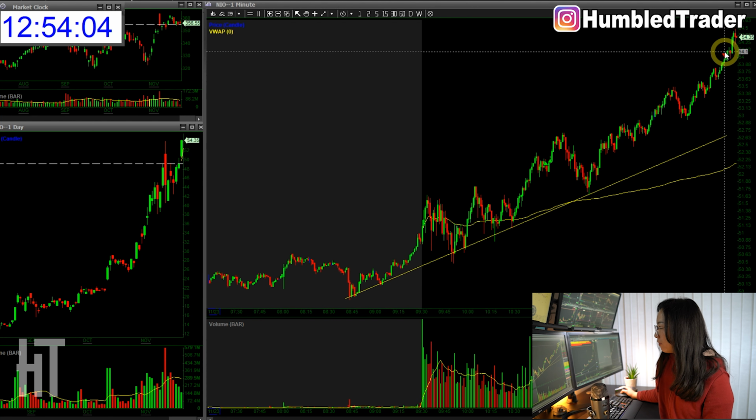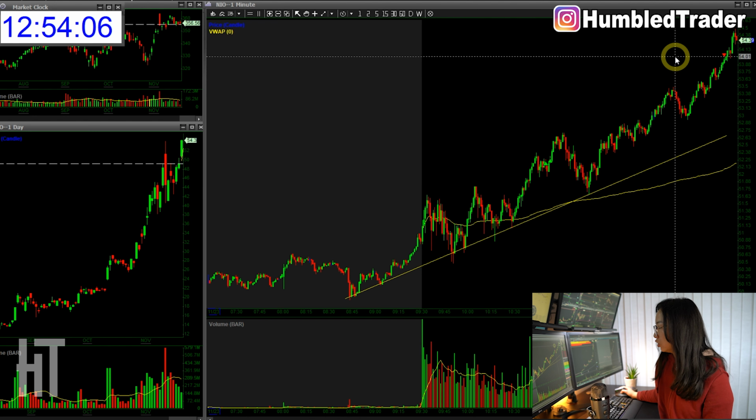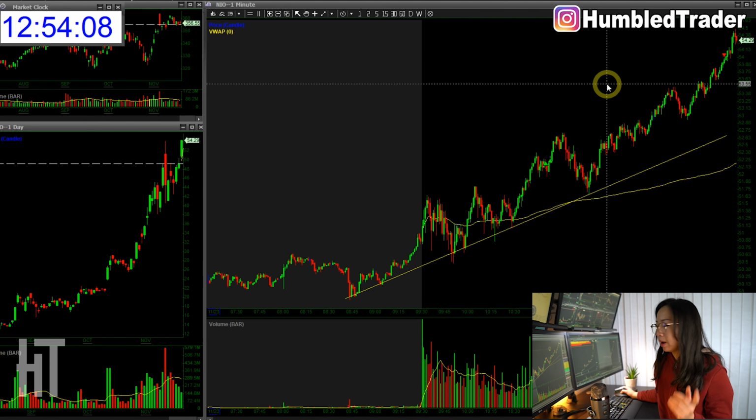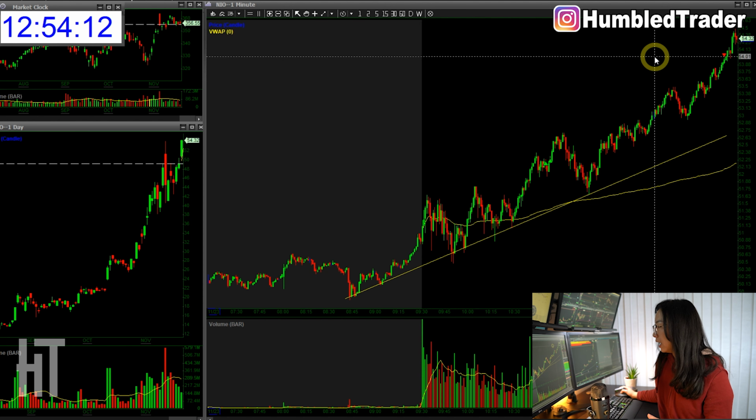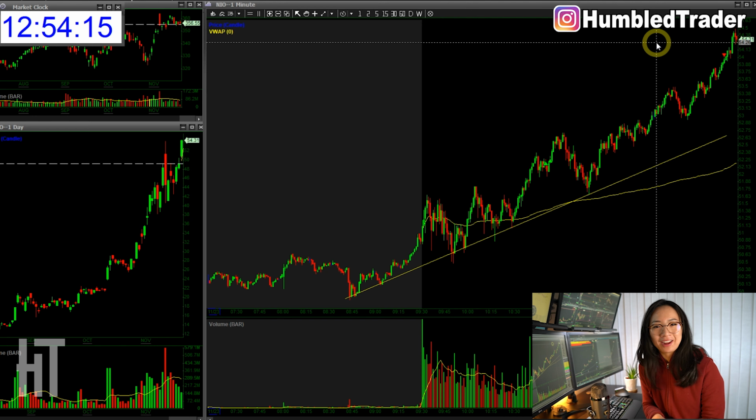So yeah, looks like my $54 NIO trade just got sold. I still have about a quarter position left. We'll see what happens. But I'm locking in very nice profit and ending very green on Monday.